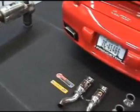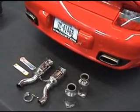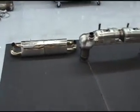And the Fabspeed system consists of two sport race cats that you can see here on the right, or as you can see connected to the muffler bypass pipes. And over there is our sport mufflers for the 996, 997 twin turbo.